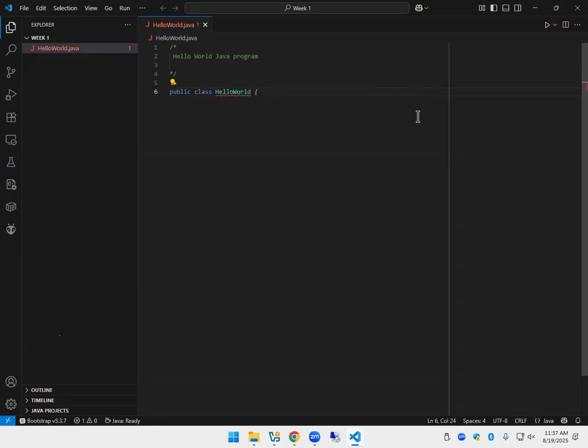So does this mean the name of my class is Hello World? Yeah. In Java, this has to match the name of the file. Otherwise, you're going to have problem after problem. And everything gets enclosed in curly braces. In Python, we used indents. In Java, we use curly braces.